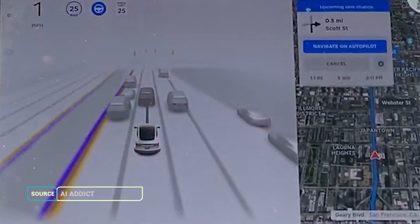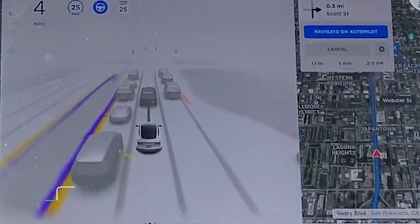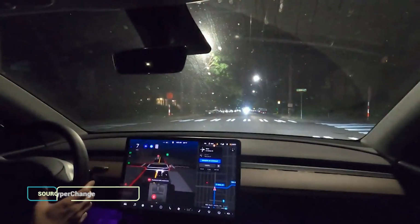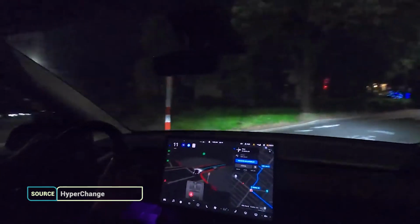Initial impressions from members of the FSD beta program about the recent update have so far been positive. The system seems to be significantly smoother and more confident than the FSD beta's previous iterations. The system can now also track when cars ahead of you press the brake, which is displayed in the visualization. These are of course just the initial impressions. More details about the FSD beta v9 update will likely emerge in the coming weeks as more members of the FSD beta program upload more videos showing the system's capability.